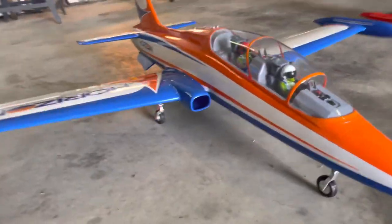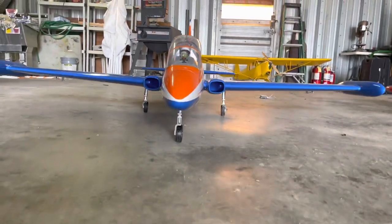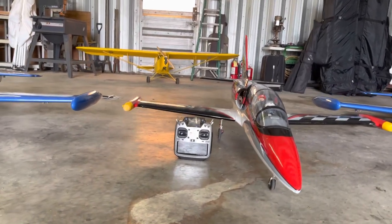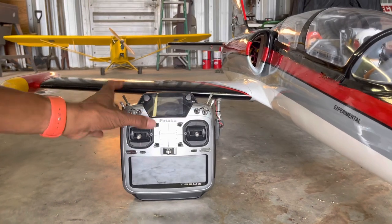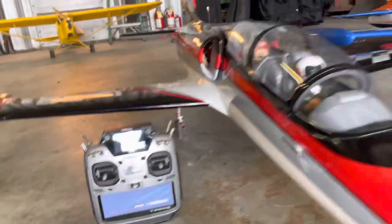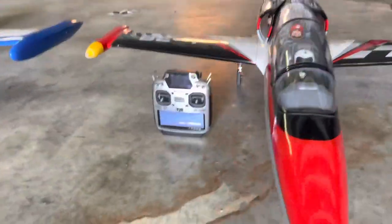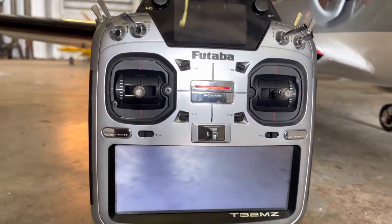Good job, Alan Machinchi, the Team Horizon owner. Yes, and this is the L-39 Albatross Black Horse, the 32MC. I'm going to power up real quick, cut her on. Yes, this is it. Jet show day, airplane show day. This is all about having fun, hobby, baby.